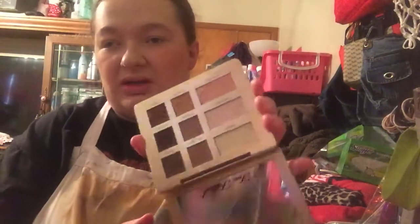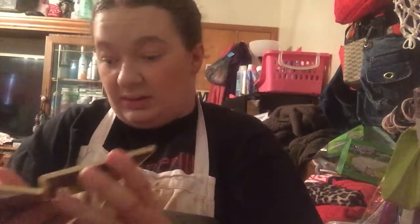Alright, so. Now we're doing the eyes. It's going to be a challenge, probably. Too Faced Natural Matte Eyeshadow Palette. I got these pretty colors to choose from. None of these are shimmery either, but I'm okay with no shimmery eyeshadow sometimes. I'm going to do my brows real quick.